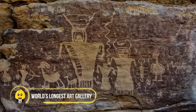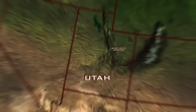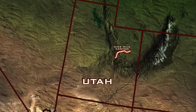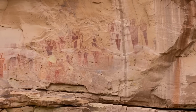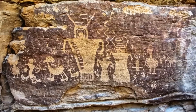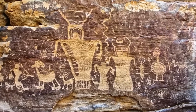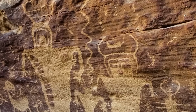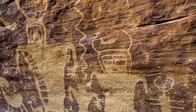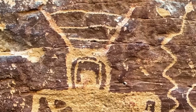World's longest art gallery. Now let's talk about the world's longest art gallery in East Utah, the famous 9 Mile Canyon. Its red sandstone cliffs are covered with over 10,000 ancient petroglyphs, but one panel in particular has left experts scratching their heads. The family panel. So you have to ask, what was it that inspired these unusual images? These petroglyphs depict humanoid figures that seem to be wearing some kind of spacesuits, complete with helmets and antennas.